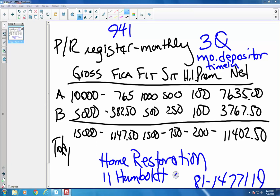Well, what if I told you this was a weekly payroll register? Right, or 13. I would have to tell you if it was weekly, because there's 2 quarters a year, there's 13. What if it was semi-monthly? But you're right, there's 26 in a year. Oh, no, semi-monthly is 24 in a year. Let me ask this again. If it's a monthly payroll register, what do you multiply by? 3. Yes. If it's a semi-monthly payroll register, what do you multiply by? So you take 26, divide by 4.